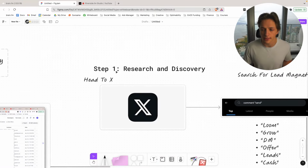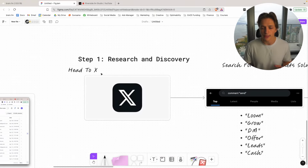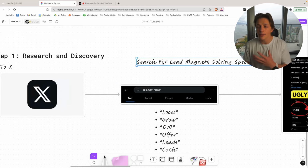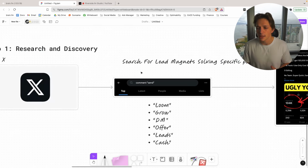All right, so step 1 is the research and discovery phase. Now, the overview process of this is, first of all, we're going to head to X, which is obviously formerly known as Twitter, and then we're going to search for lead magnets that are solving people's specific pains.